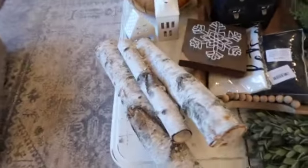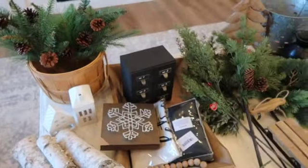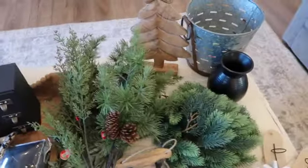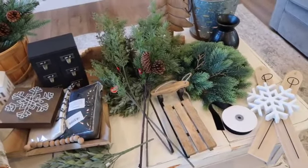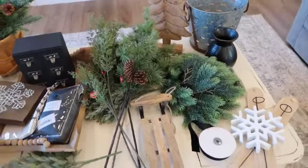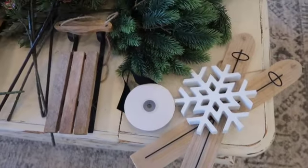But I'll just show you some things I got, and then as I'm decorating each spot in my living room, I will share with you all where I got it, and I will link what I can below. Like I said before, some things from Hobby Lobby and TJ Maxx and Home Goods are very hard to link because the website changes so often. So here are some items that I do have.